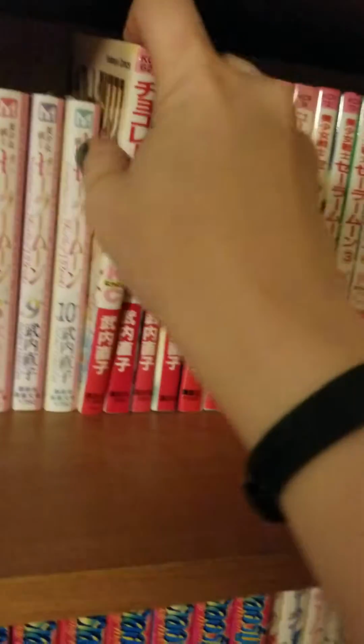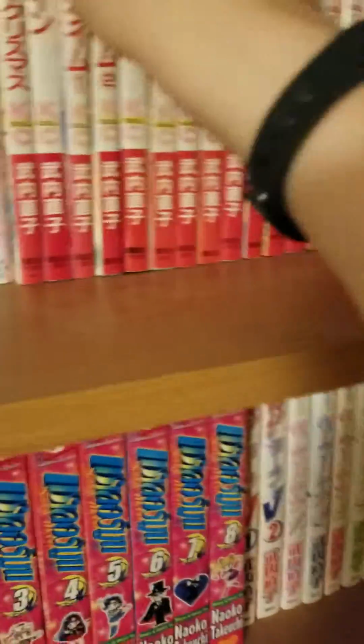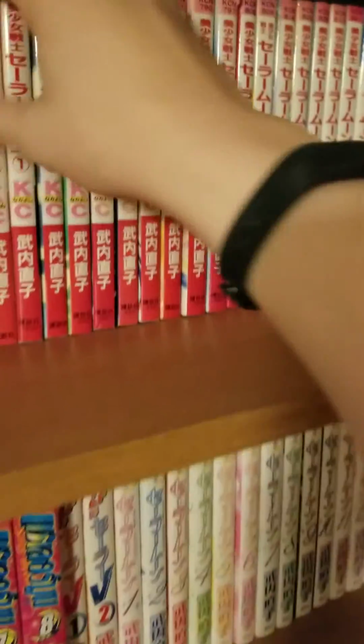These ones, well, those are Takeuchi, but not Sailor Moon. So more Takeuchi, not Sailor Moon. And another one. Sorry, working on it.